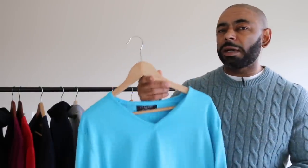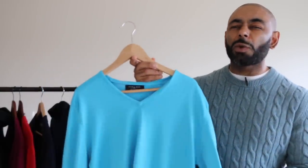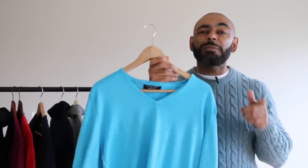Saw Usher rocking a sweater similar to this about 5 or 6 years ago, and I grabbed this sweater, probably worn it once or twice. I need to wear this one more though. Has a nice pop of color.